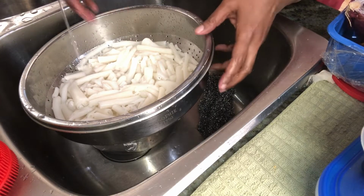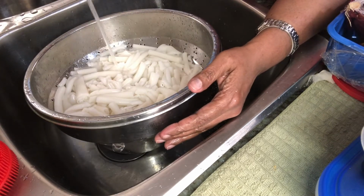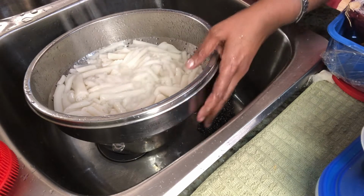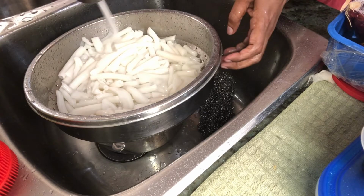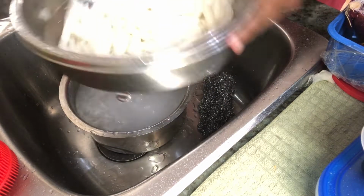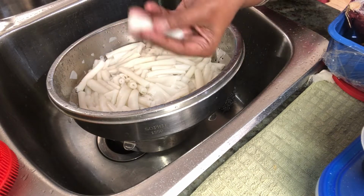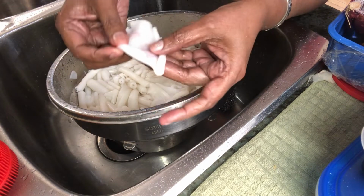Now here I am washing the rice chips under cold running water to take away all the starch. Here we see that the rice chip has turned curls and elongated. So what I'm going to do is I'm going to just cut it into small bits and use it. That's it. So I'm just going to keep it here to drain.